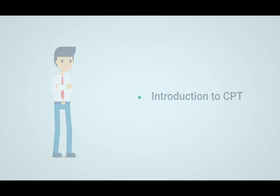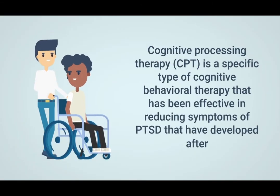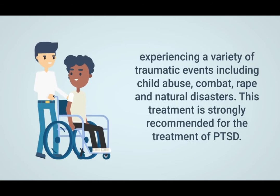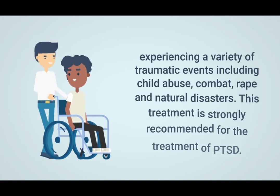Introduction to CPT. Cognitive processing therapy is a specific type of cognitive behavioral therapy that has been effective in reducing symptoms of PTSD that have developed after experiencing a variety of traumatic events, including child abuse, combat, rape, and natural disasters. This treatment is strongly recommended for the treatment of PTSD.